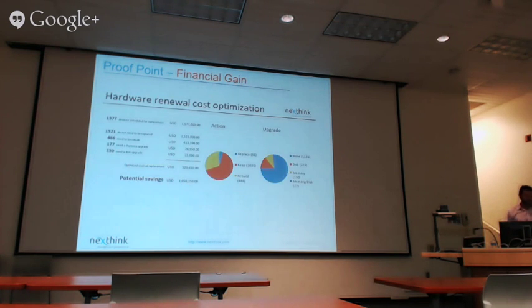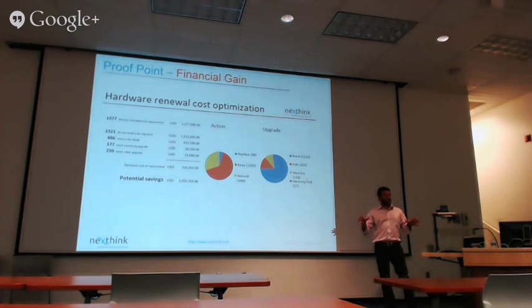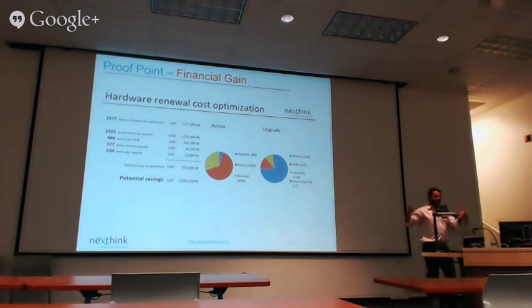And here's the last one, around hardware cost optimization. So again, we're starting to get a little more towards the Nexthink message. The Nexthink message here is we put a presence on each one of the endpoints, and then we monitor everything that's happening on that endpoint. We provide visualizations and all this information about what's going on, and it allows us to actually take a look at it and say, okay, right now, how does everyone here do hardware?